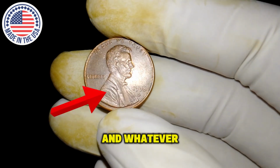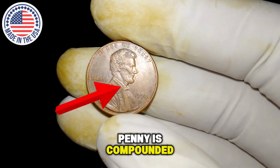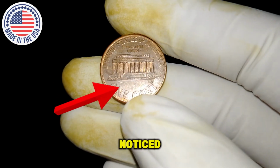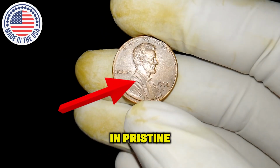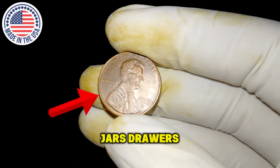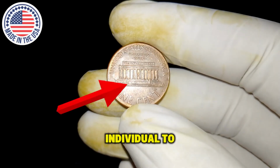And whatever the cause, the rarity of the 1998 penny is compounded by the fact that most were probably released into circulation before anyone noticed, meaning that surviving examples in pristine condition are almost certainly in private hands or hidden away in jars, drawers, and old piggy banks, waiting for some sharp-eyed individual to rediscover them.